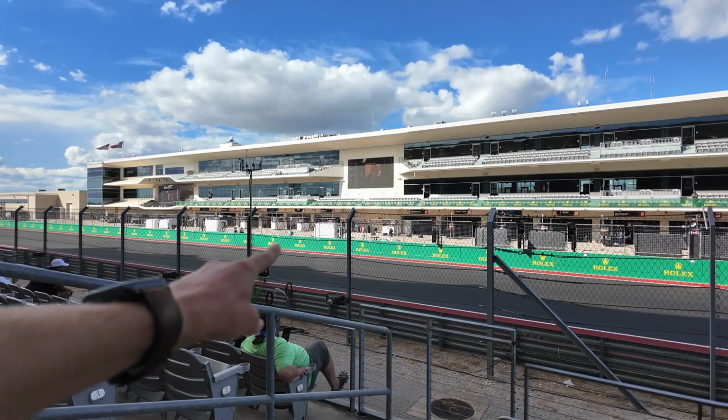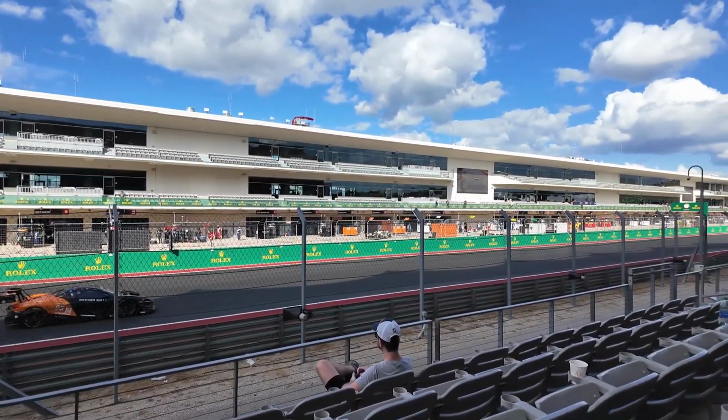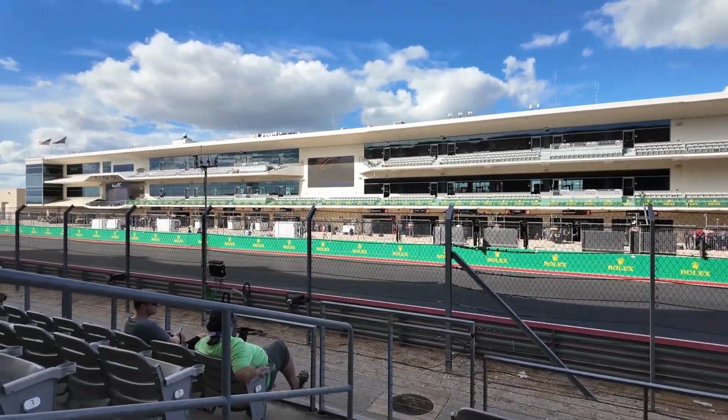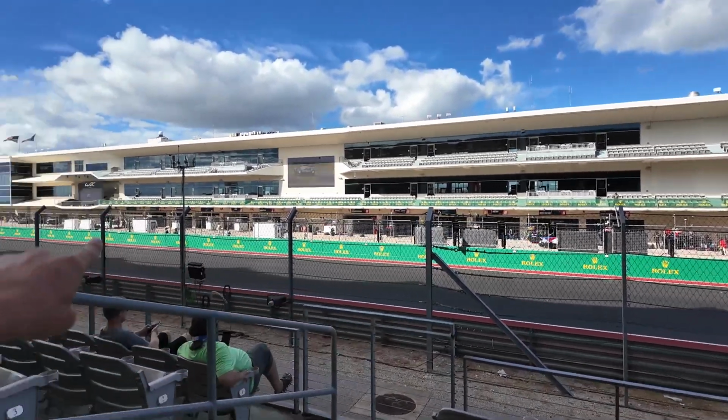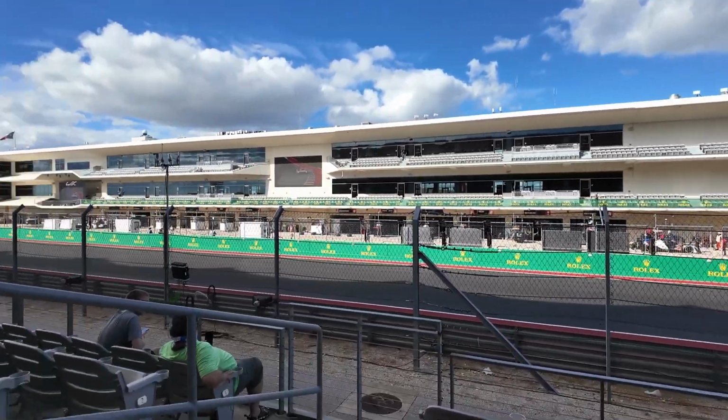Two cars have come into the pit. Peugeot, maybe? Yeah, the Peugeot has come into the pit. But a bunch of hypercars are now starting to come in. They're starting to bleed off from that undercut in Toyota.